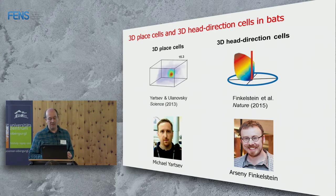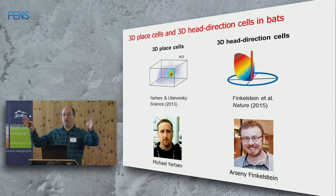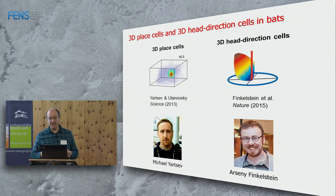Then when we went to 3D, we developed methods. I'll mention a little bit more about this later, but we developed methods for wireless recordings. At that time, it was by transmitting the data, and now we store the data on board the animal. We were able to record 3D place cells. In this example, whenever the bat flies to a particular volume in the room, like a sphere in the middle of the room, the neuron becomes activated. In fact, more than 90% of the neurons were spherical like that. That means that the resolution in the X, Y, and Z dimensions is the same. It was debated whether the Z dimension is special and should be encoded differently. So at least in bats and flying mammals, this representation is isotropic, with the same resolution in all directions.